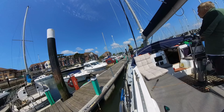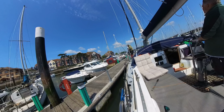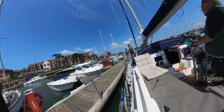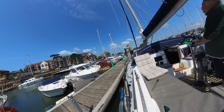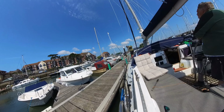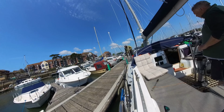So here we are, just mooring up in Weymouth Marina, and you'll notice that Tiff's no longer on board. We were originally given a berth on the other side, but it was too narrow, and there was a 2-knot current running through the marina because they'd opened the sluice gates, so it really wasn't practical to get into the berth on the other side. So I decided to moor up here, where it's much easier and much safer.